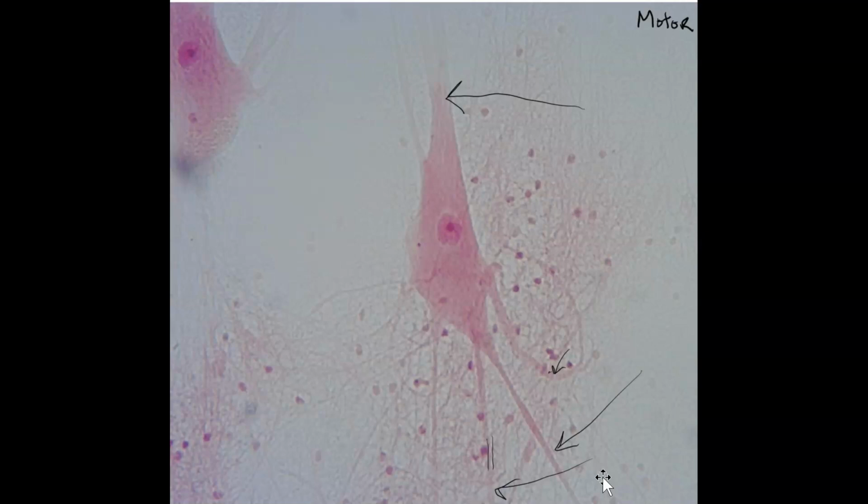So if you consider something like a sciatic nerve, the sciatic nerve exits through the sacrum and then goes all the way down the back of the leg into the dorsum of the foot, the bottom of the foot, or the sole of the foot. Those are pretty long neurons, depending on how tall you are. They may be 3 or 4 feet long.